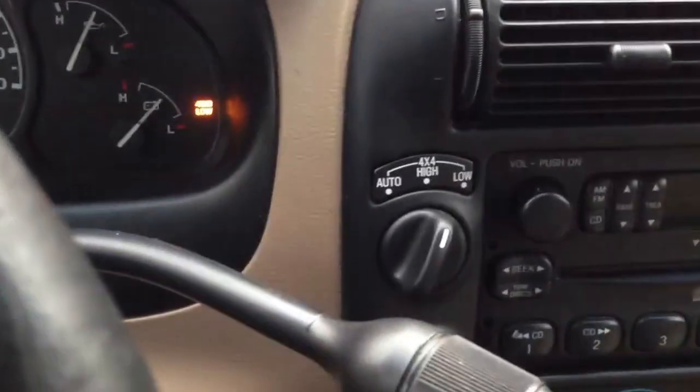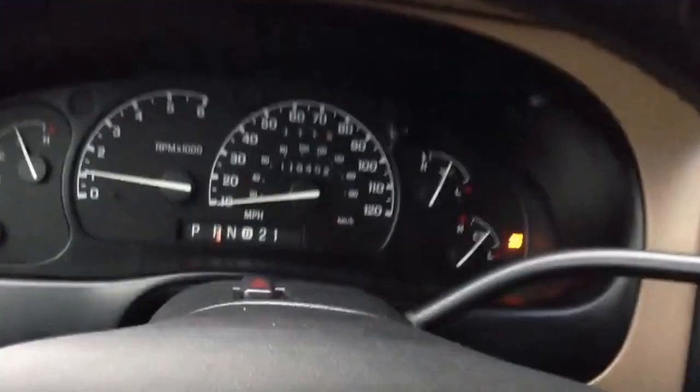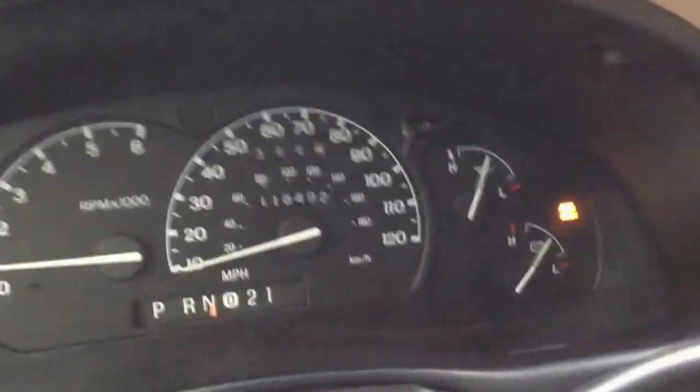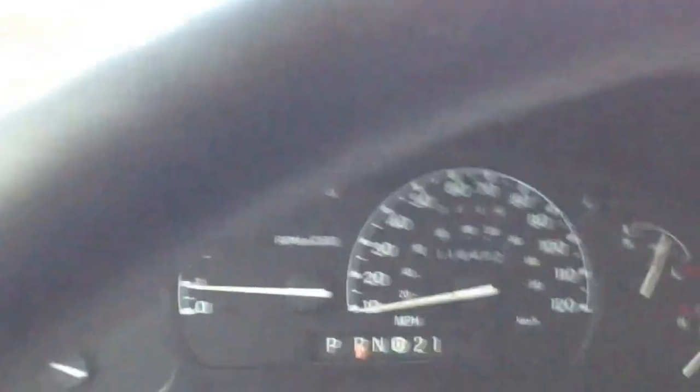Okay, and now I'm going to put it in 4 low, which all I can tell you about 4 low is if you ever need 4x4 low, you should not be out driving. All right, here we go. Within, I'd say, 10 miles an hour it was already in 3rd gear. That's one of the things it does. It gears down the vehicle a lot for that. But I like to show everybody that yes, indeed, the 4x4 does work in all modes. All right, go back to high first, and you can hear it click underneath, then auto, and now we're back into auto 4x4. Okay.